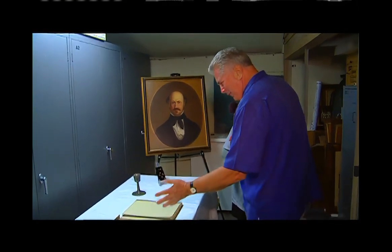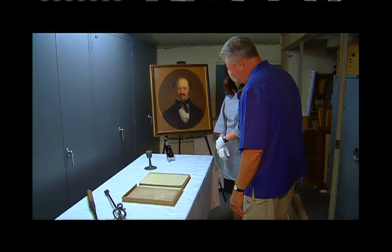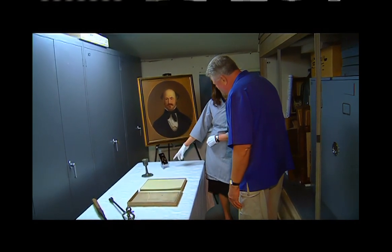All right, so what have we got here? Because these are Sutter artifacts. Precisely. We have many things from Sutter himself and his time here at the fort. And we have some very important items. First, I'd like to show you some of his jewelry that he wore.